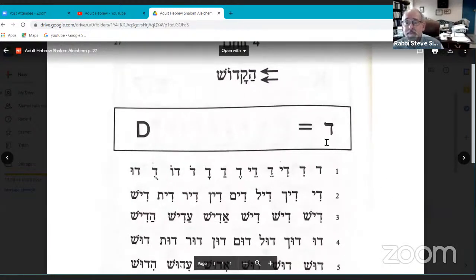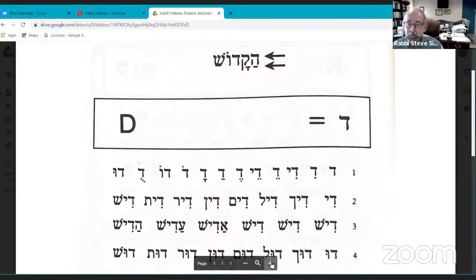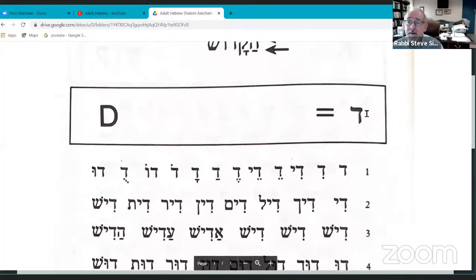This is the Dalet. Dalet. It's the Hebrew letter that makes the D sound. D. Dalet. And if you see this little thing here, I call it a dent. It dents out. You see the shape? It dents out and maybe it dents in a little bit as you start to get to the vertical. It's a very rectangular letter, obviously. This is the D, Dalet.